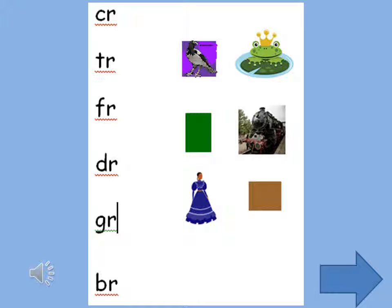All right, you should have the blue paper out in front of you. This blue paper is one of the new blends that we're learning this week. It is called a cluster. A cluster is when two letters go together and they make a new sound. We do this every day when we do daily phonemic awareness. And this week we're learning a new cluster, and these are R cluster words.